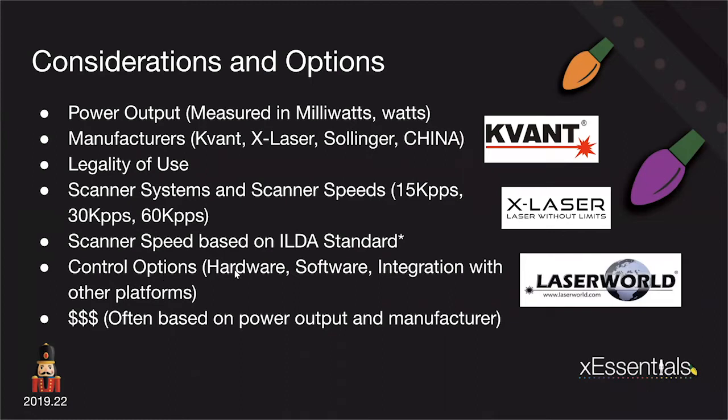Control options. There are hardware options, what kind of software you want to use, and also considering your integration with other platforms like xLights.